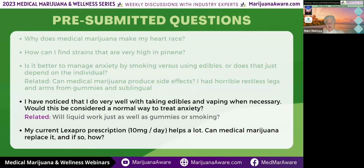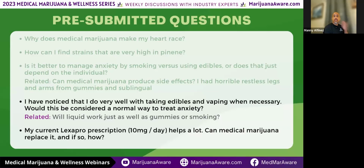But what I'm trying to point out is that I think this is very normal. It's something I know that I do. I don't necessarily use edibles, I use a lot of tinctures and vaping. But yes, the answer is it works really well. And the other related question is, will tinctures, for example, work as well as gummies and smoking? I think the answer is yes. Again, that goes back to making sure you have the right terpene profile. Your thoughts, Manny? Yes, absolutely.